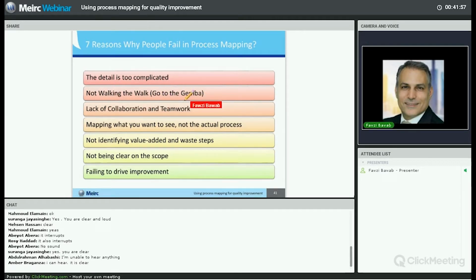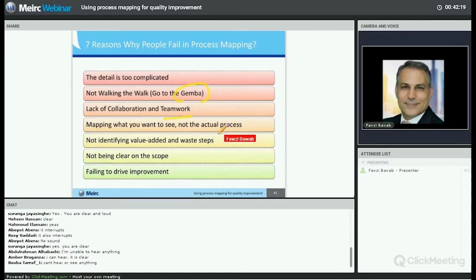Japanese call it go to the gemba, i.e. go to the floor, go to the people who are doing it and get confirmation that what you read from the written documented procedure is what you have. Not getting people involved. You want to get your teams, your process users, your process owners, stakeholders involved. Sometimes you just map what you want to see and you ignore the actual process for different reasons.